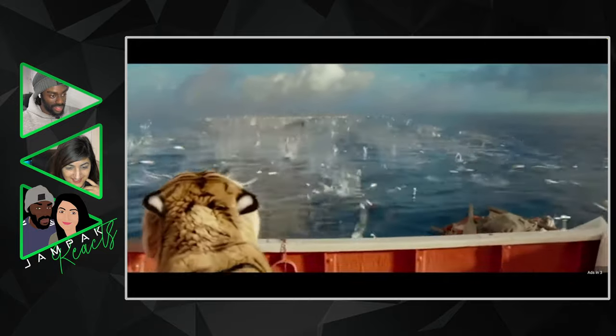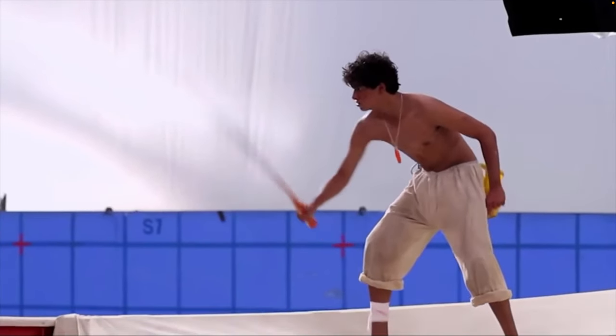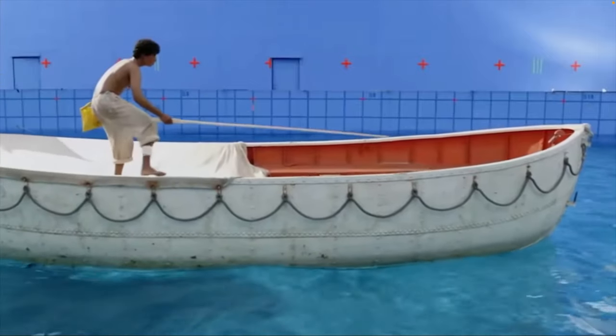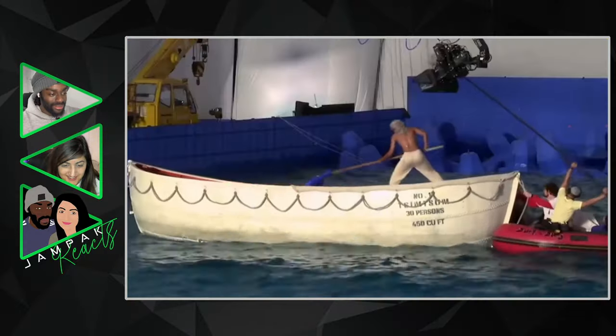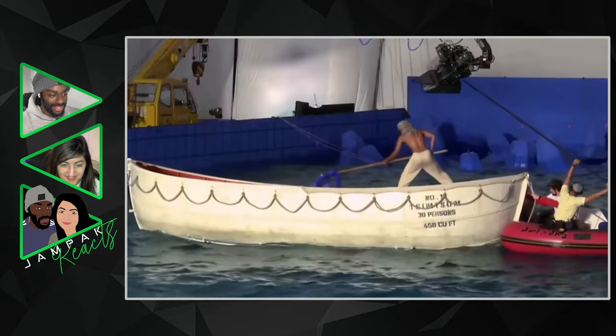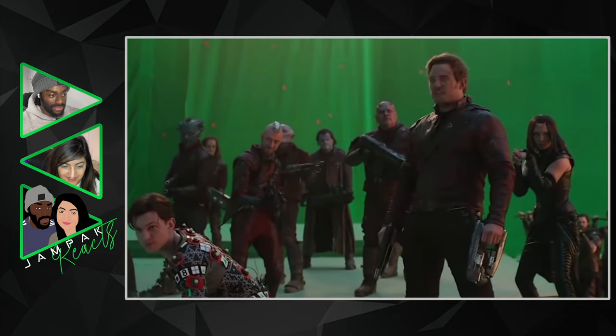Life of Pi. Okay. He had a bunch of fish, so he was actually in water, but just not in the ocean, obviously. Wait, how did they do the tiger shots? Oh, it's the blue guy. It's just a blue man. I've always wondered how they do that with the animals and the non-human stuff. Very cool.